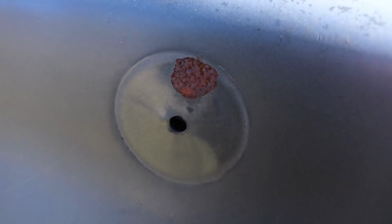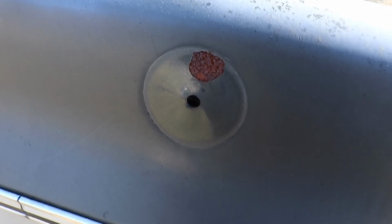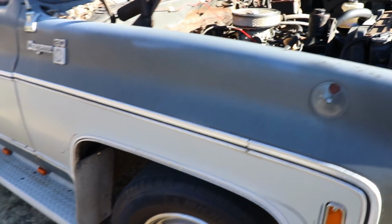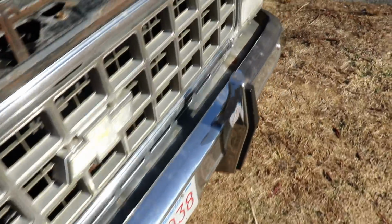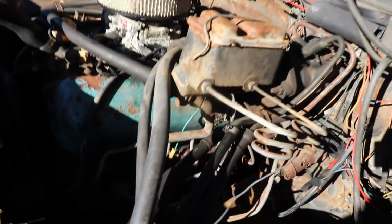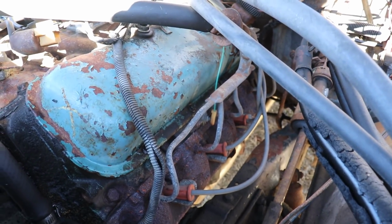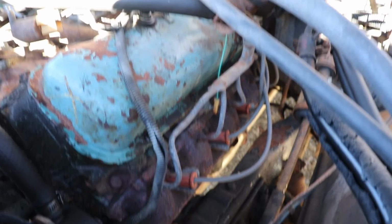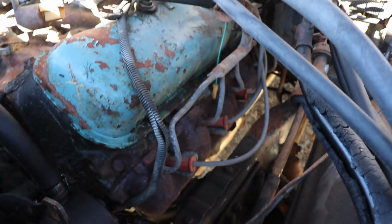Had some wacky old man mirrors on it at one point. Actually, I have a couple of pictures when it still had those mirrors on it. Being a 1980, it still has those stupid smog tube things. Believe it or not, they don't leak. Usually you have to plug them off and weld them and stuff, but they don't leak, so I'll leave them alone for now.